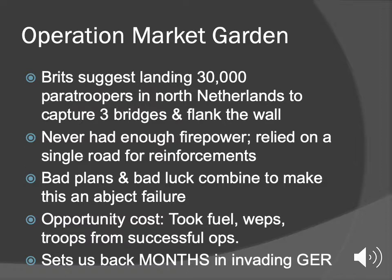there's a good chance we get through to Berlin by Christmas. This, by the way, Market Garden is happening in late September. Market Garden sets us back months in invading Germany. If you read the newspapers from the time, most people believed the war was going to be over by Christmas. This was in September, and people were starting to make plans.